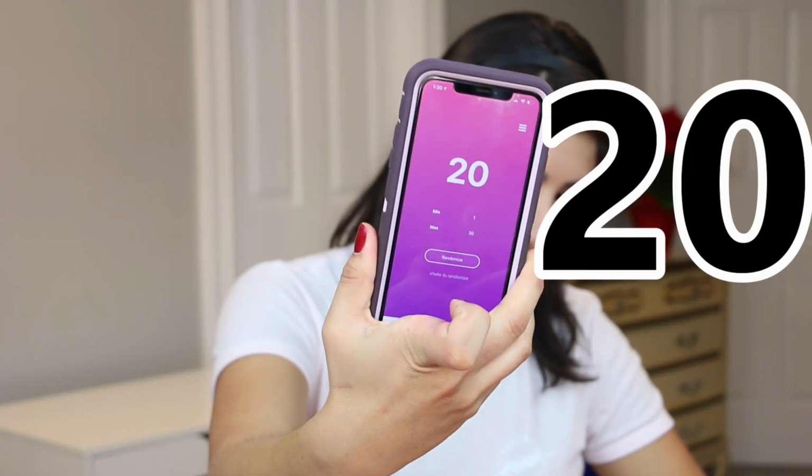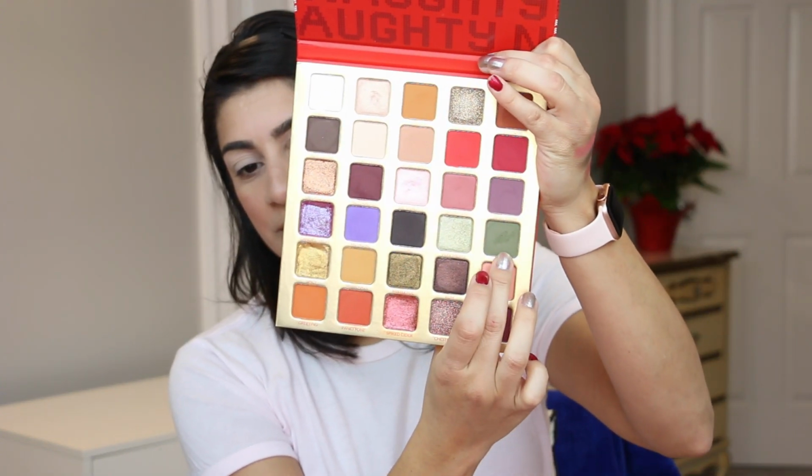4th one. What do we got? 20, 5, 10, 15, 20. Another matte. This green one right here, which I really do like as well. Look at that color story. Looks like the vintage rose from Give Me Glow. 16 I already got.